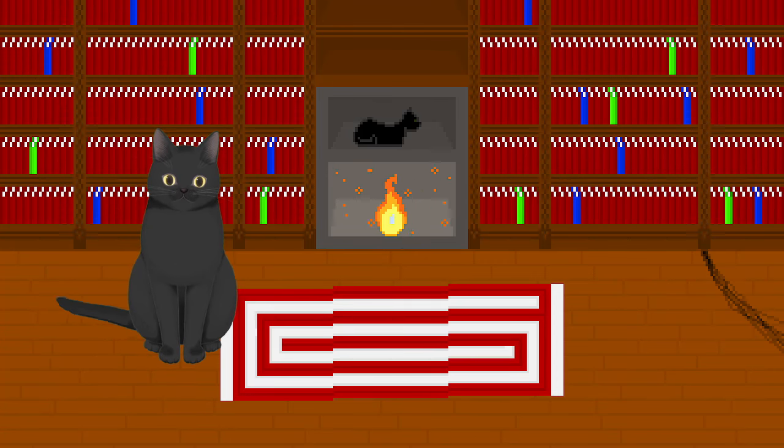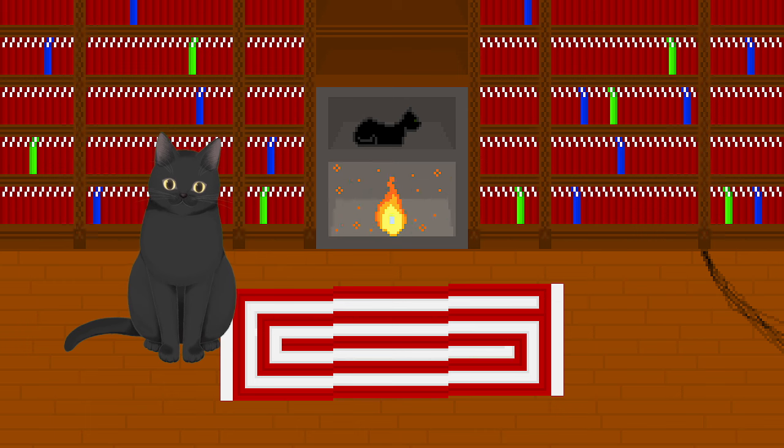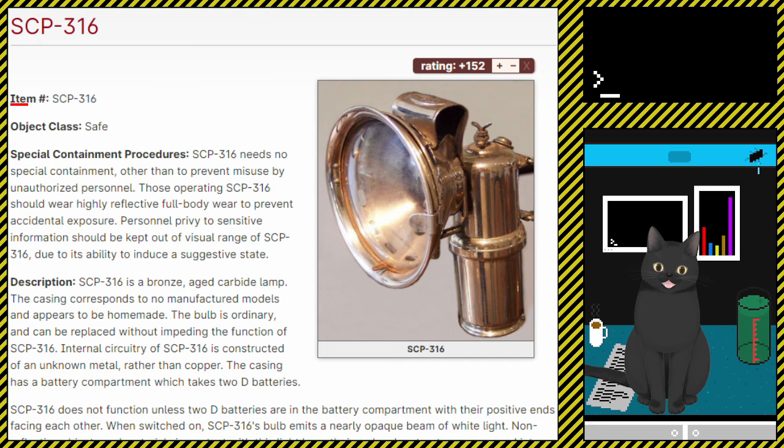Today we're going to be reading SCP-316, Color Draining Lights. Now without further ado, item number SCP-316, Object Class: Safe. Special Containment Procedures.